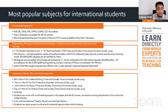We also have a year in business. This is basically your placement, available for all of our undergrad courses that are business and management related. But if you are a postgraduate student and would want to have a year in business or placement during your studies, you can actually join our Master of Science in Entrepreneurship and Innovation. Now, the second group of majors would be engineering, physical and mathematical science, computer science, info security, and cybersecurity. This is one of the most popular majors that we have as well.